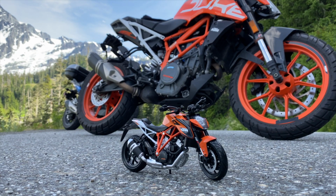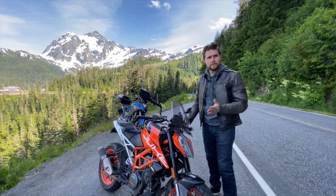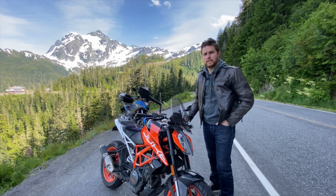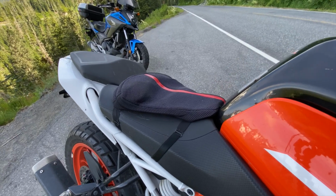It's got a great engine, it can move, it's fun and it's fast. One thing that's nice about this motorcycle is because of its light weight, it's very easy to maneuver. It's a lot of fun on canyon corner roads, and it's just a really fun bike. Probably our main complaint with this bike is it's not very comfortable for a long distance ride, which is why we have this little pad on that kind of helps a little bit.